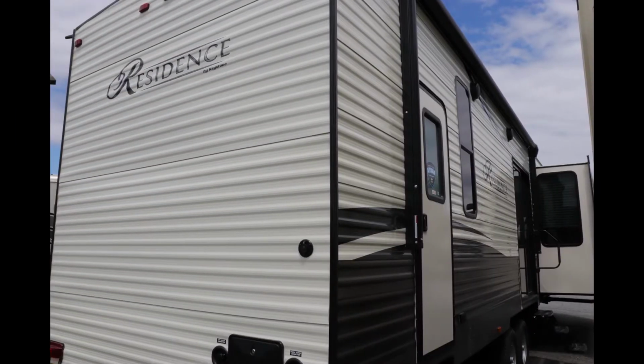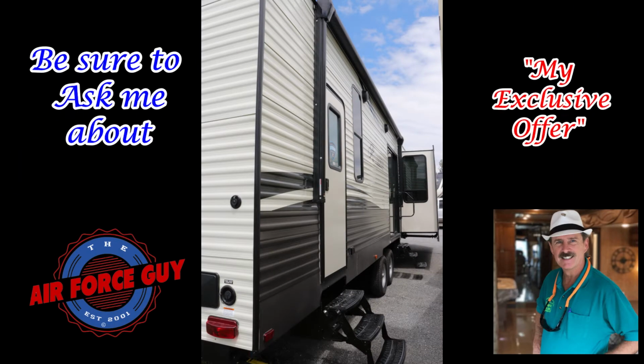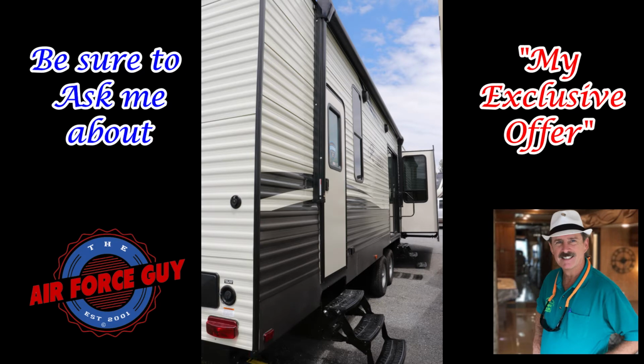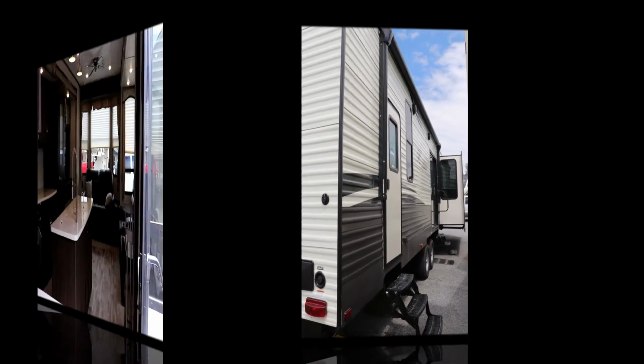Now, on the door side, this is looking from the rear. You're going to be able to see you have an access door into the bedroom, and then of course you have sliding glass doors to go into the living area, which is the kitchen area in this one. The model number of this one is a 40 MKTS, meaning mid-kitchen triple slide. Also on the door side, you're going to have steps for both doors, large grab handles, but also you're going to have the outside stereo speakers. So let's get on the inside and let's take a look around.